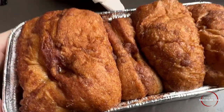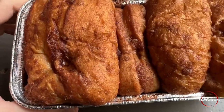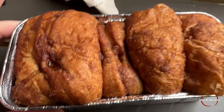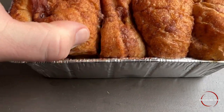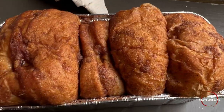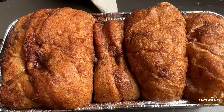One thing I will say that I noticed immediately, it came in this brown paper sack, but they pulled it out of a warmer. So they're not making these fresh anymore because they're trying to keep up with the amount of demand that they have, because usually there is a line there. So it's not as warm as it used to be. It used to be really warm, which would keep it very gooey, but I can already tell pressing on it, it's not as gooey as it used to be either. So just a little bit of inconsistency based upon what we used to know.